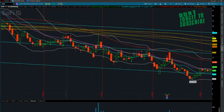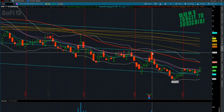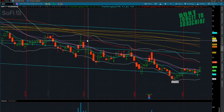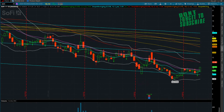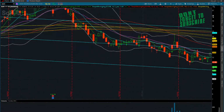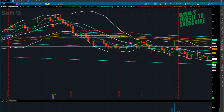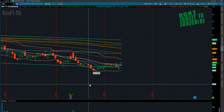If we just kind of go back here and we look at this red line, this is the 50-day moving average. We were rejected here on the 2nd of March. We had some price action here in February. We also were rejected here in January. And then, realistically, if we zoom it out, ever since we really lost the 50-day moving average back in November, we have never reclaimed it. So just kind of take that into consideration.